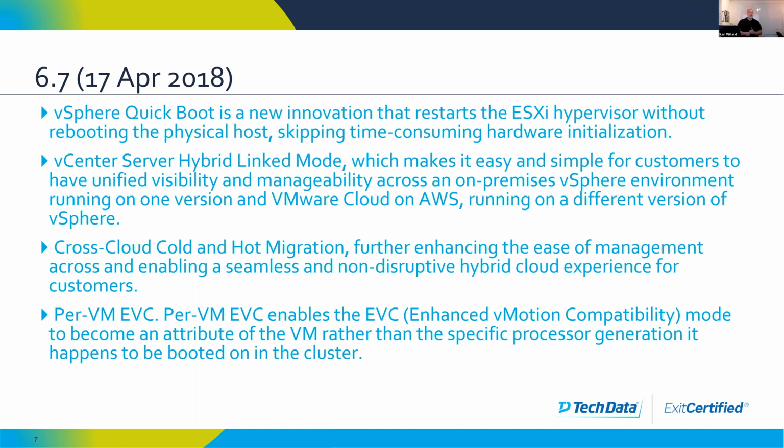For those of you that have particularly large data centers and large cluster deployments, Quick Boot is probably something that you have implemented right away. If you've not seen that behavior, it's the option to do Quick Boot when you have to do ESXi patching or updates. It gives you the ability to restart ESXi on top of the hardware without actually rebooting the hardware itself.